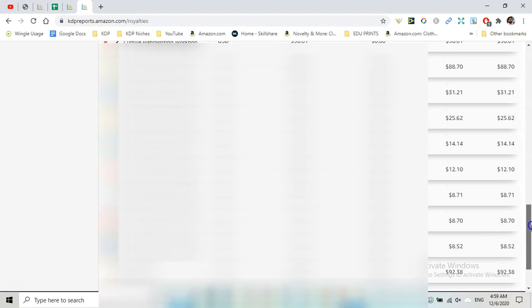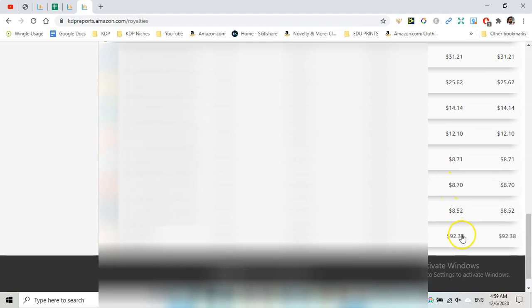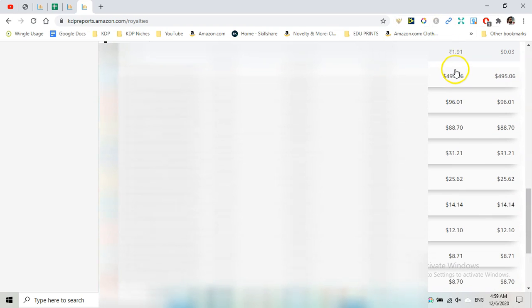If we want to look at the individual books, here you can see my best-selling book keeps bringing in consistent income, and during the month of November it brought me $495. My second best-selling book brought me $96, third one $88, and fourth is $31. Next comes 25, then 14, 12, 8, and here we go 8 again, 8, and the other books brought me $92, like these four, 1, 2, 3, 4, 5.